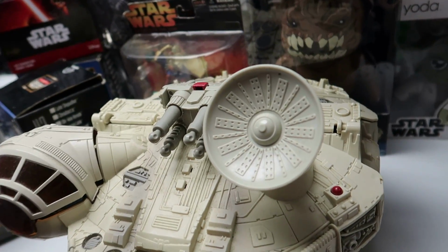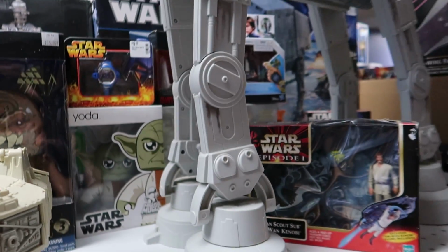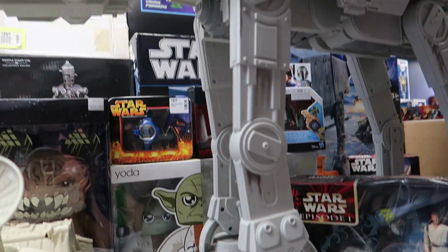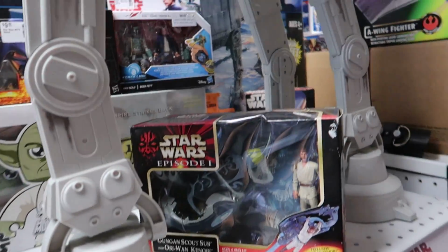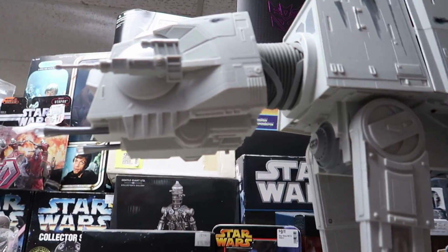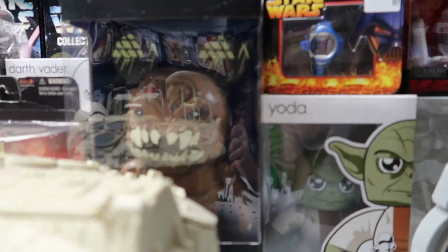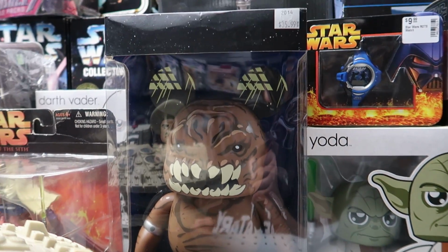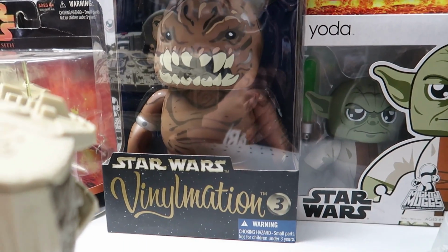A super cute little Millennium Falcon along an AT-AT. Do you guys say AT-AT or AT-AT? I always say AT-AT, but I was told I was wrong. And then back here, look how cute he is. The cutest Rancor you'll ever see.